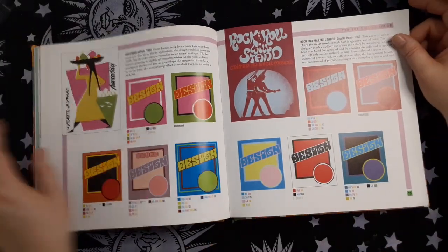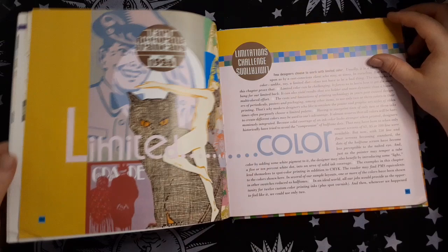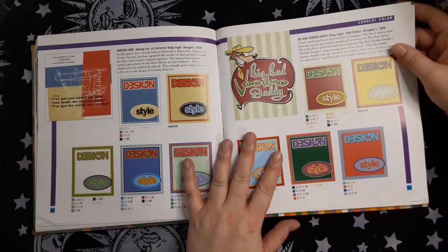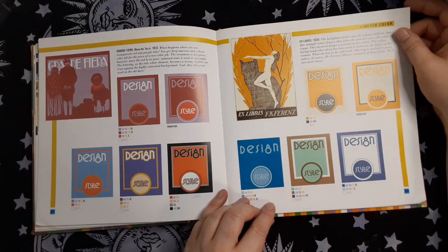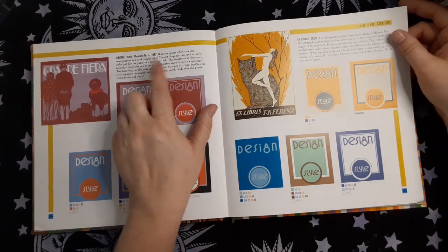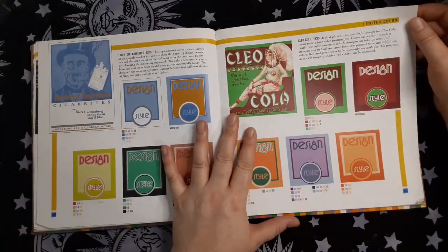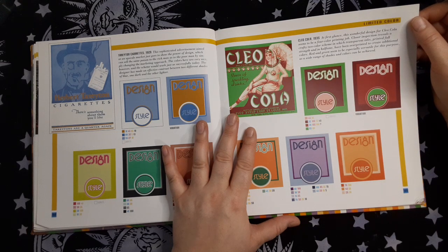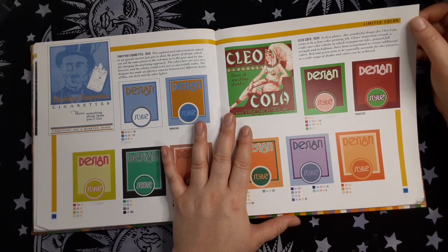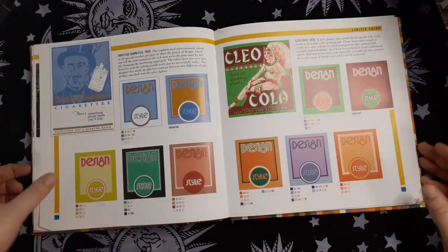Get into the 60s and the 70s, far out 60s color. 2000s. Limitations challenge. Oh yeah, this is what's really interesting, is the little art history you get. Cleo Cola, 1935. At first glance, this wonderful design for Cleo Cola seems to be a 4-color printing job. Closer inspection reveals a crafty 2-color scheme in which transparent inks, printed full strength and in half-tone, have been overprinted to create additional colors. So that's something you could probably achieve using colored pencils, just 2 colored pencils.